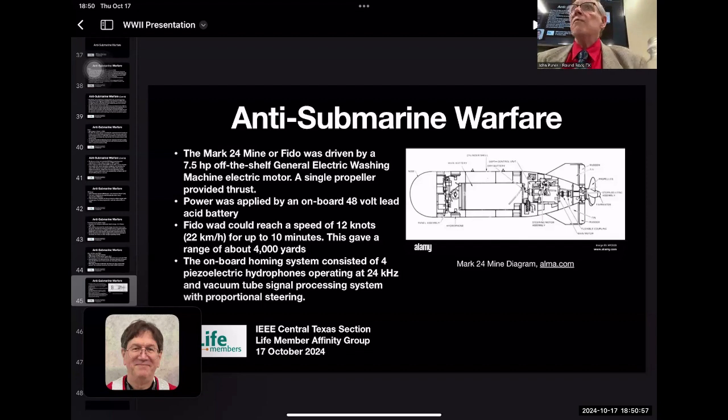So if you could find the enemy submarine and, using sonar, determine where it was in relation to you, you could then fire this torpedo in that direction, and it could acoustically seek out that submarine and home in on it, hopefully making a hit. It had an onboard homing system of hydrophones and a vacuum tube signal processing system for proportional steering. So we're getting into real electronics, so we're still into vacuum tubes.